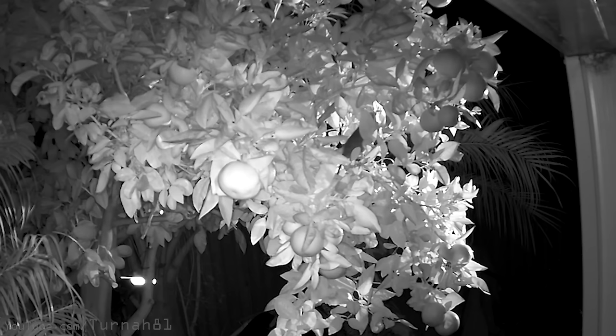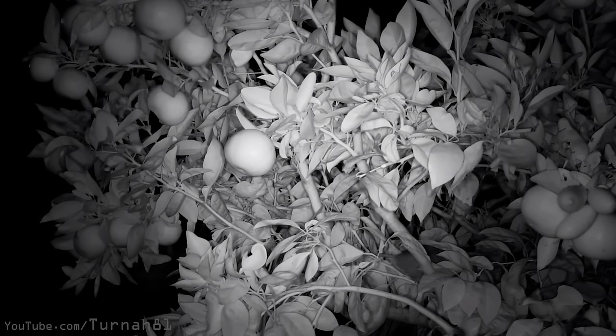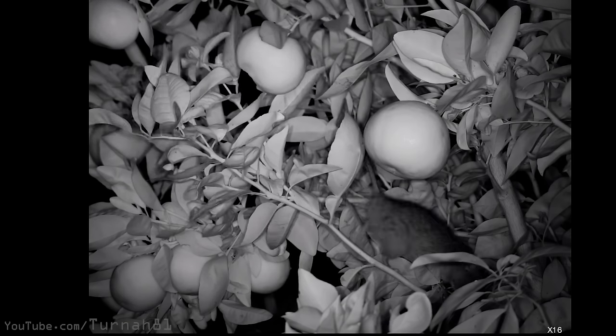So I left it for a while, and because he hasn't left the branch, he's come back to the tangerine once he thought the humans had gone. We hit it again, and there was a similar result. He just hid in the darkness before returning to the tangerine. This happened a couple more times, then eventually I went out there to see if everything was operating okay and to scare him completely out of the tree.